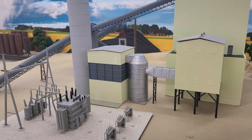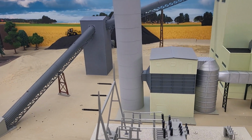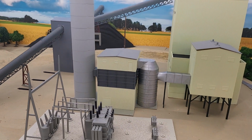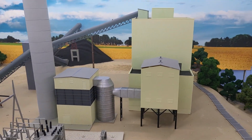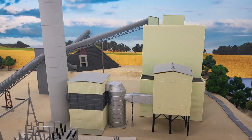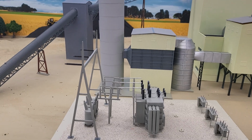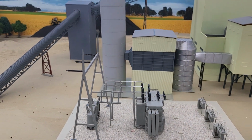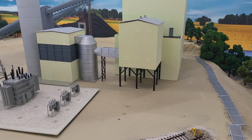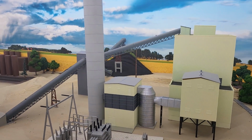The way Walthers has built this kit, it's got an add-on from that building to the smokestack. In reality, the smokestack is not that close to the structure for the actual power plant. So perhaps I could just get rid of that feature. You know, I could cut off the base. So basically there's options, I think, that I could go ahead and make it fit in this scene. I'm just not sure if I want to do that. This is just one of those things I'm going to let sit for a while.